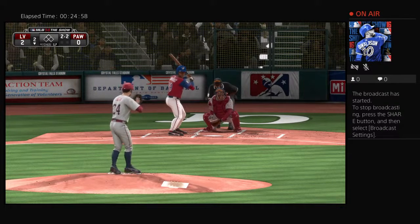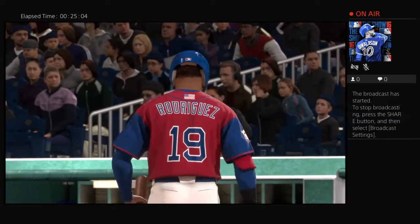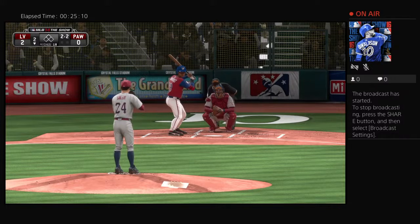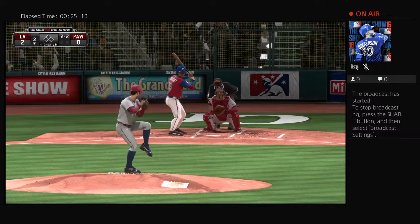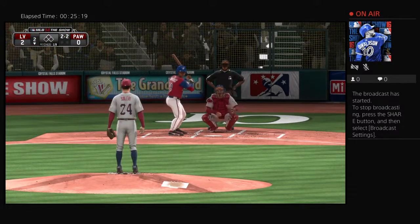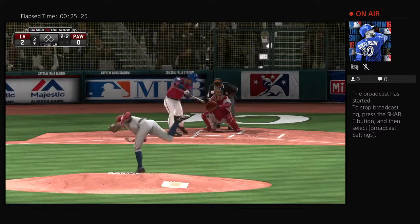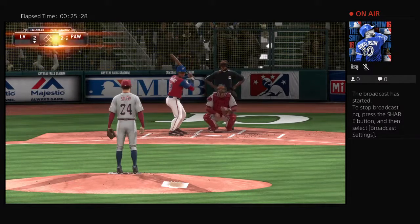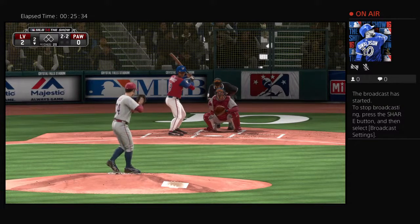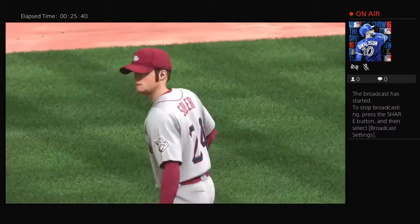Now the pitch. And he just does manage to fight this one off as it's fouled away. And this is going to be a foul ball. And that's swung on and fouled straight back. Another 2-2 offering. And he'll finally just wear him down as this one is swung on and missed for the first out.